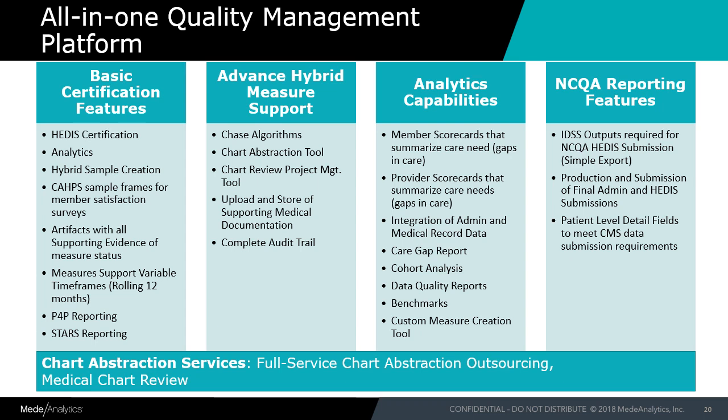We also do hybrid and capped sample frames, and we do a multitude, as we mentioned, of other quality measurement reporting. This hybrid advanced measure support, these are things that we've been talking about on this webinar regarding the chart chase algorithms, the abstraction tool, how to upload all your supporting medical information, and how to have all the information available for your auditor.